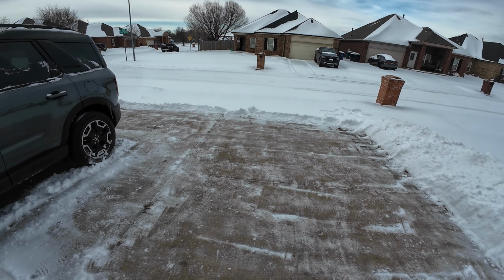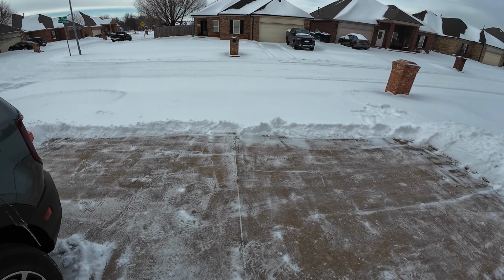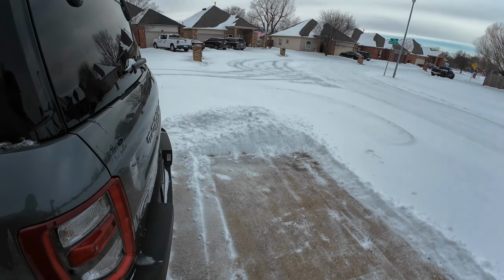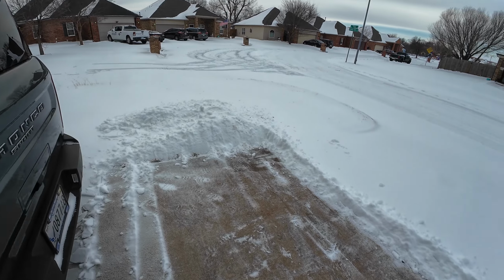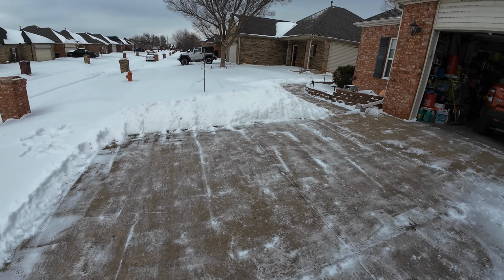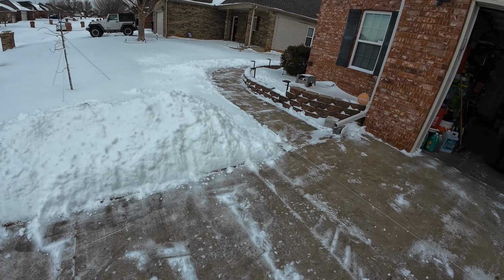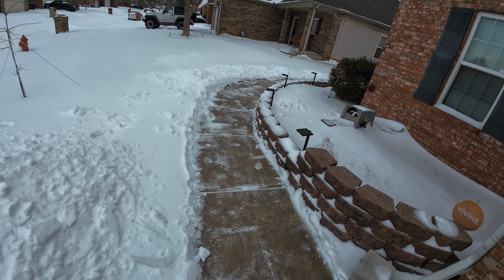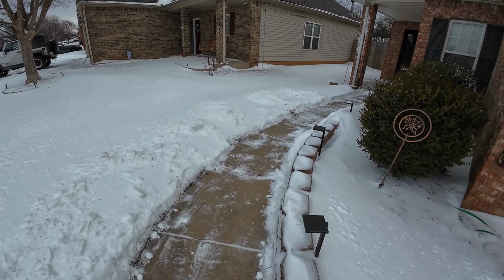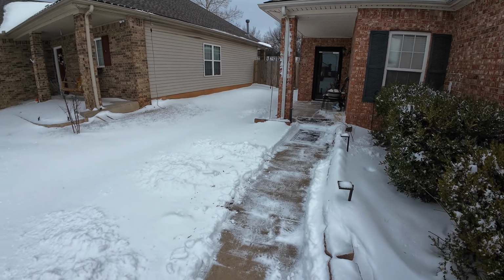Yep, it was exactly 3 inches on measurement. However, there were some drifts of 4.5 inches from the wind. I know it doesn't seem like much, but when you're pushing that much snow... I did the sidewalk as well, so that the delivery drivers can, and I know some of them walk through the snow anyway, but at least I did my part, making sure it's as safe as I can make it for them to get to my porch.